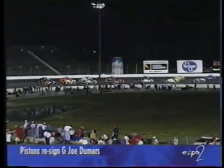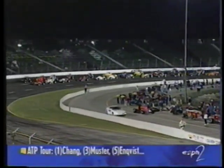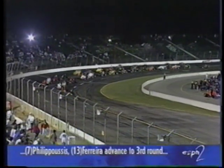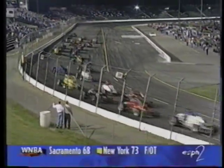Okay, sports fans, here we go. This is going to be fun. The USAC Silver Crown cars set to go in the DuPont 100 here on Thunder. Russ Gamester leads them down for the green flag, and we're underway. Well, Russ Gamester did exactly what he had to do. He got a good jump, but it looks like he didn't get quite good enough jump.